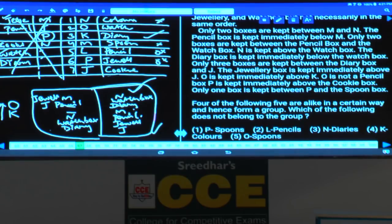4 of the following 5 is nothing but an odd man out. P and spoons. Now between P and spoon there is exactly 1. L and pencil, how many are there? L itself is a pencil box.